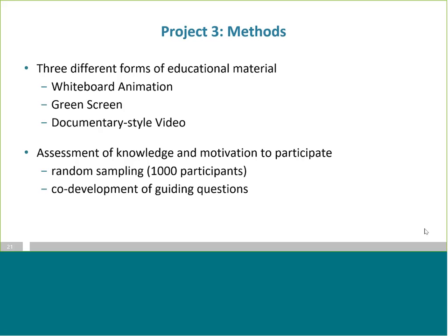Similarly, the green screen video, a talking head style video, so there'll be a health economist on screen, again talking about a particular script on a health economics topic. And then the idea with the green screen video is that the background can be manipulated to provide these visual cues to enhance the information that's being provided in the script.